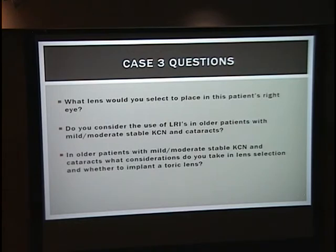So I guess the question that I was curious about is, attendings here, what considerations you would possibly make. Would you ever put a toric lens in someone who looked like they had stable keratoconus with irregular astigmatism? Or would you always put a non-toric lens in? Would you ever consider doing an LRI? So I just open it up to the floor. So Pentacam would be helpful to have the EKR report. Okay. And that can help really guide the toric placement.